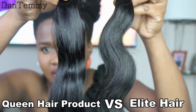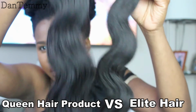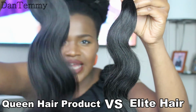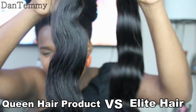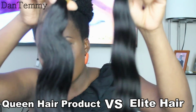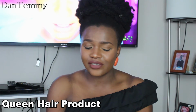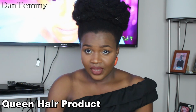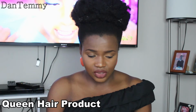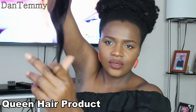So let's compare both together. Let's see how it looks. They kind of look the same, but look at this one, it bounces more. This one seems a little dead. This is Queen Product Hair, and this is, what was their name? The Good Hair, I forgot the name. So many short hairs. Why are there so many short hairs? I can smell it right now. I just hope when I wash it, the smell goes away because I ain't gonna put this on my head. The ends are so thin. Oh my goodness. Why did you tell me it was horse tail? How dare you, Queen Hair Product?